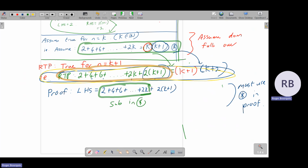Okay. So I've taken the left-hand side. What I have to prove is equal to the right-hand side, right? So the left-hand side, I just rewrote it. But here, you've got to keep looking at this bit over here, which is why I said highlight it. You've got to keep looking for your assumption. You've got to use the fact that a domino has fallen over. So 2 plus 4 plus 6 plus 2k, there it is over here, voila, okay?